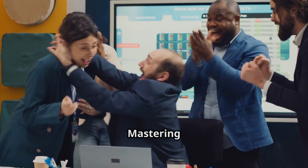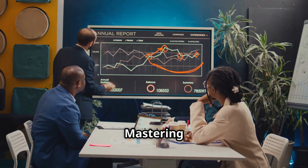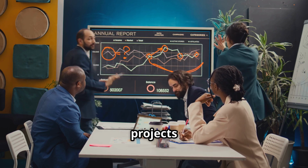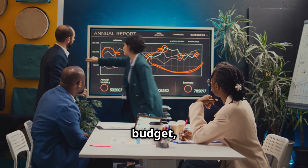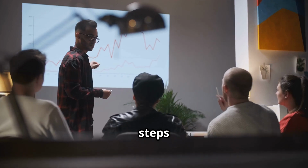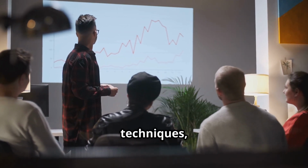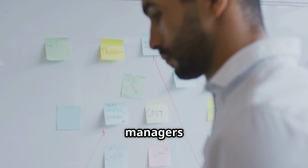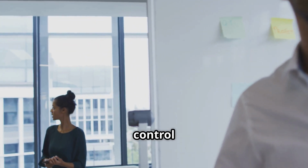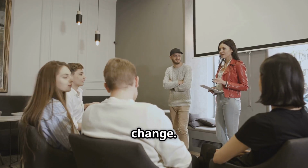Conclusion: mastering project schedule management. Mastering project schedule management is essential for delivering projects on time, within budget, and to the required standards. By following the steps outlined above and utilizing the right tools and techniques, project managers can effectively plan, execute, and control project schedules, even in the face of uncertainty and change.